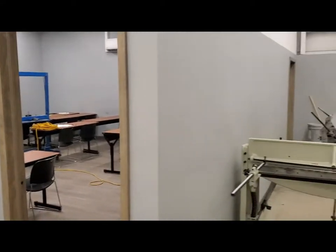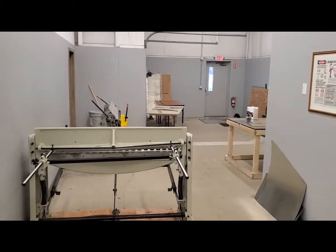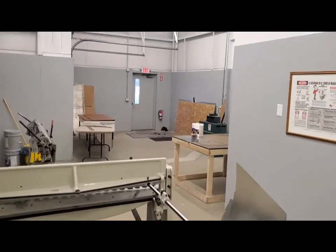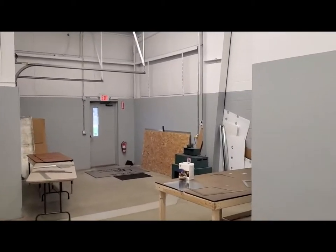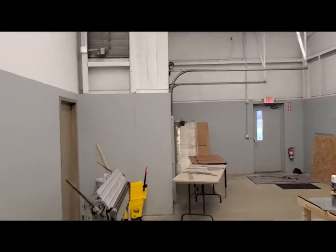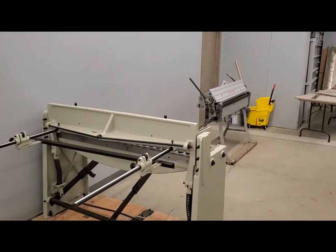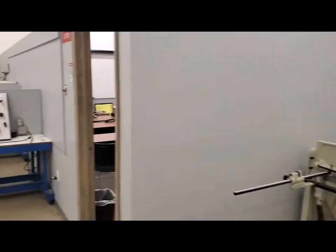Just off to the side of this classroom, we do have an area where the students can work on their sheet metal skills. There's a Pittsburgh machine in the back, a hand brake, and a shear, so the students can work on sheet metal.